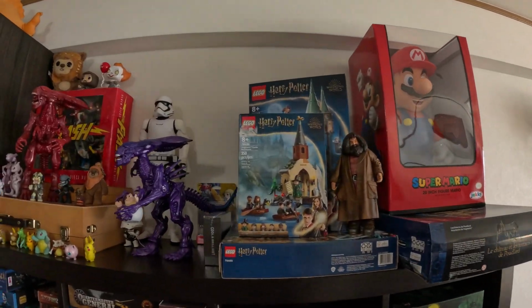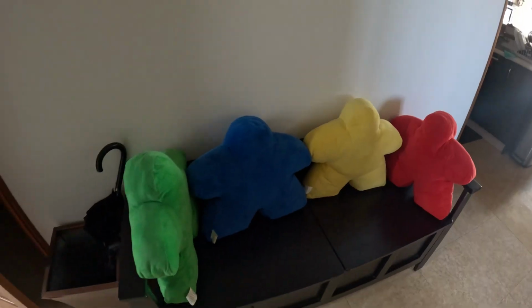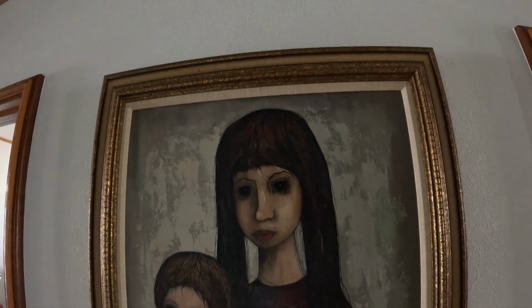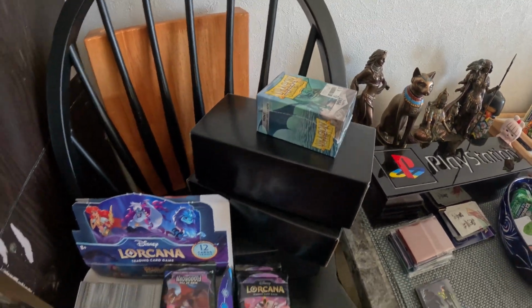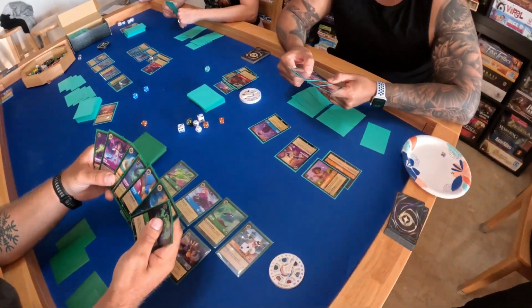Now with board games come meeples, and in our entranceway we have our meeples displayed, and above that our Doctor Who poster. Janie likes her crazy pictures, so we decided to have that one there. We recently got into Lorcana, which is a Disney card game. We'll probably do more videos on that, but it's been fun.